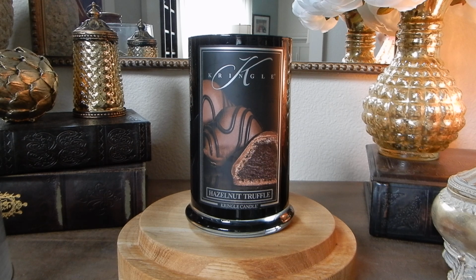Anyway, you guys, I have post-burn reviews for you of the brand new, not even yet launched, Kringle Reserve candles. So the new line is going to be dropping on June 1st. They are currently loaded onto the website at a price point of $31.50.